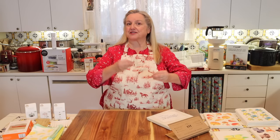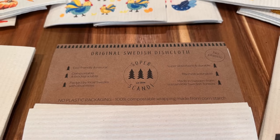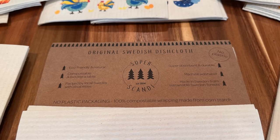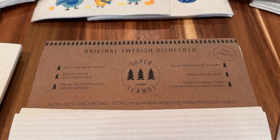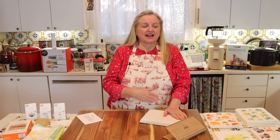Well, I know we're all really concerned about using too many paper products and chemicals and so forth in our homes. So what I wanted to share with you was some really earth-friendly products. I have to share with you about these Swedish dishcloths. I love these things. They're very reasonably priced, and they can literally replace paper towels. I do keep some paper towels on hand, but I try to use them very little.